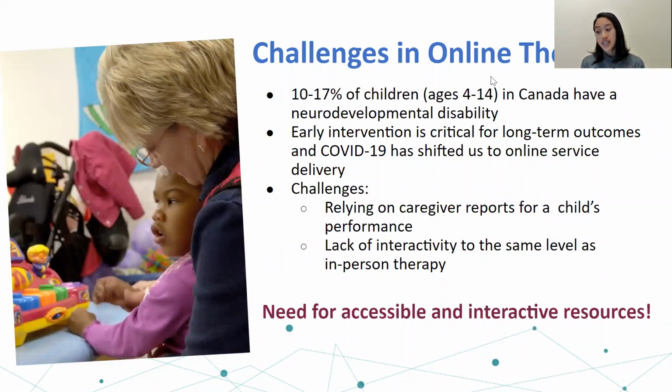So COVID-19 has caused a lot of us to shift to online work. This includes many children with neurodevelopmental disabilities and their families who have had to, and still are, accessing therapy services remotely. Transitioning to online services has its challenges, including 1, relying much more heavily on caregiver report for performance, and 2, a lack of web-based therapy activities for clinicians to use that allow the same level of interactivity as in-person sessions.